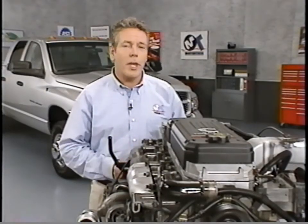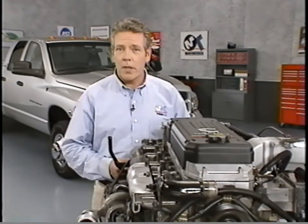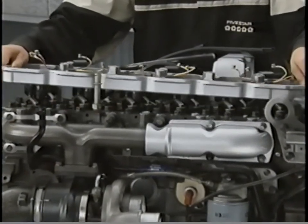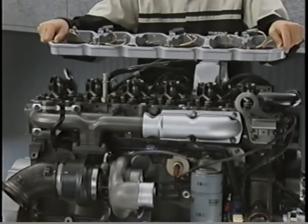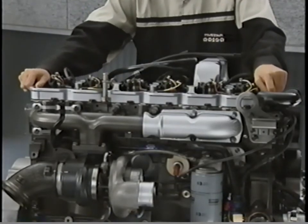There is one item related to valve train components that you need to be particularly careful with to prevent leaks: the rocker lever housing. Just as with the cylinder head cover, if the gasket falls out of the housing groove, the gasket must be replaced. And the housing must be lowered straight down onto the cylinder head during installation.